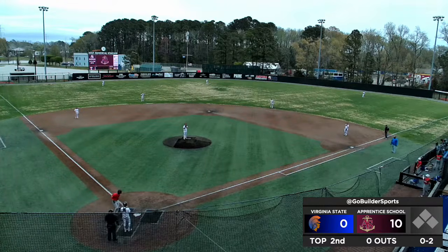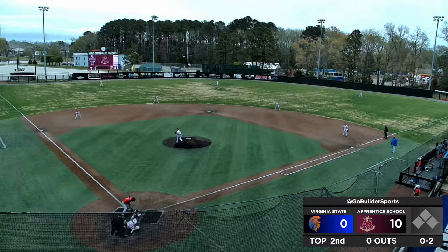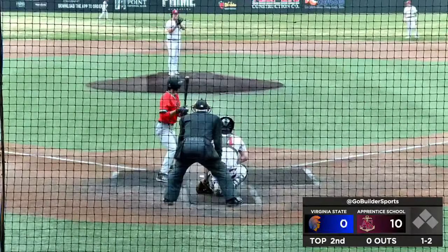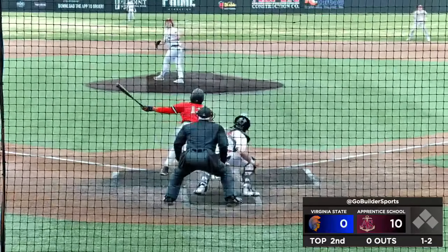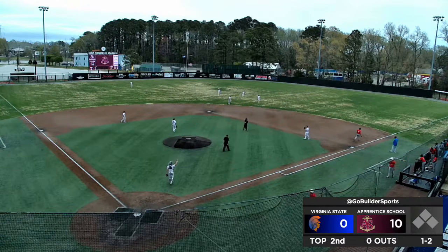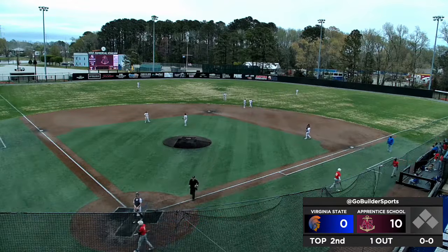So Rivera is batting .310 this year. No home runs, 6 RBIs. 1 and 2's the count. The pitch is popped up, shallow center. Nate Erie's in on it and makes the play. So there's the first out of the second inning.